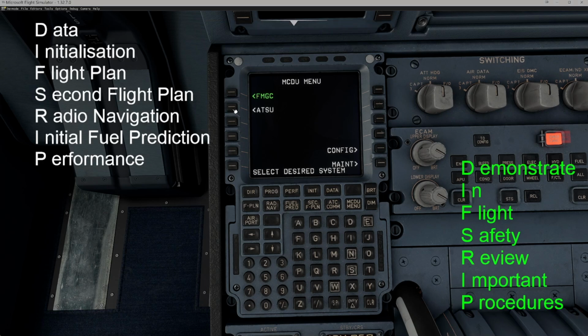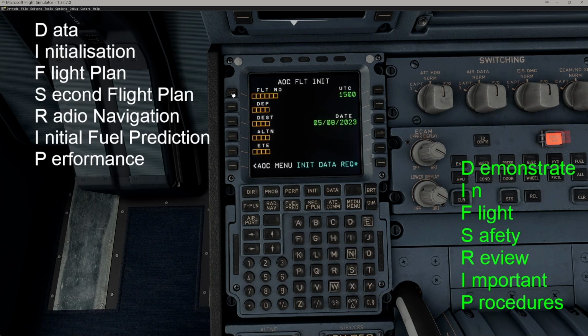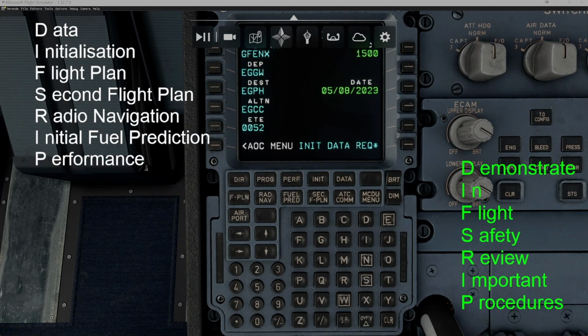Now, if you're on Fenix, click on ATSU and click on the AOC menu, and this will allow me to get a flight initialization right in there. It just so happens that on my tablet on the Fenix, I've been able to import from Simbrief. So I click here, and that will populate the MCDU menu. It just takes a couple of seconds. There you go. And you might be able to make that out. That's a flight from Luton to Edinburgh.